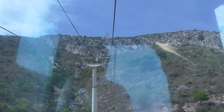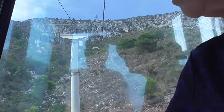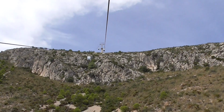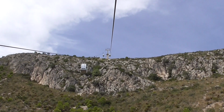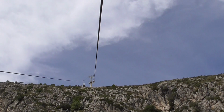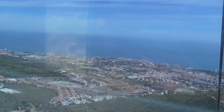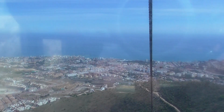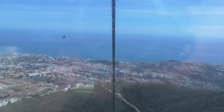This is straight up now. Oh, he just popped. Still going up. Let's see if we can see our hotel when we get to the top. Well, that cable don't look very thick, does it?